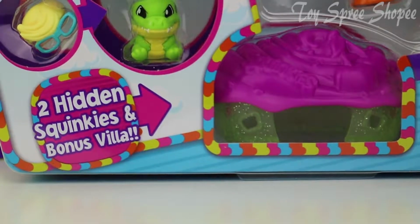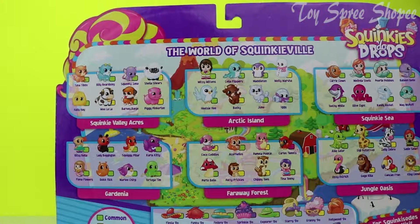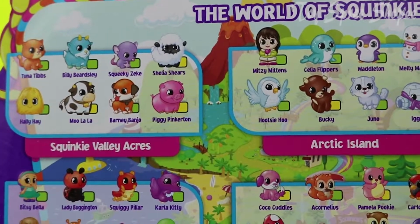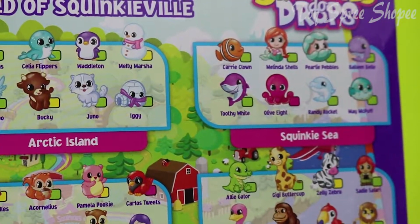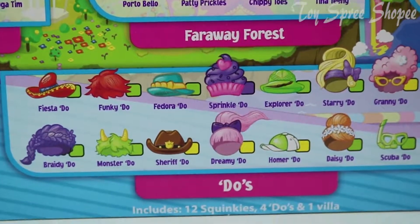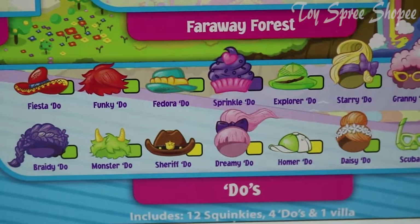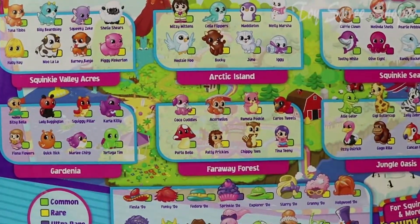These are all our Squinkies in the pack. Ooh, and it has 2 hidden Squinkies and a bonus villa. Alright, let's go check it out. Welcome to the world of Squinkyville, it says. So we got Squinkies from Squinky Valley Acres, Arctic Island, Squinky Sea, Jungle Oasis, Fairway Forest, and Gardenia. And these are all the Doos, all the hairstyles and the hats and every accessory we can have for our Squinkies. Alright, let's open it up.